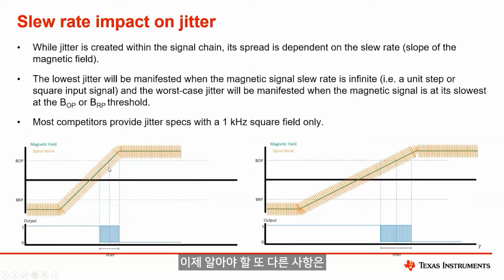Right. So now another thing that you need to know about is the impact of slew rate, right? So we talk about a jitter window with a slew rate in this fashion, and you'll get a jitter window that is that much, whatever that would be in terms of microseconds. However, if you slow it down, what's going to end up happening is that a lot of jitter will be introduced during that BOP threshold. So that actually widens your jitter window.